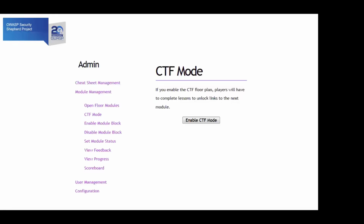The platform itself has a couple of modes. By default, in order for you to progress in Security Shepherd, you need to perform lessons and challenges in a linear order. But what you can do is enable different modes. So with a CTF mode, you have to complete lessons in that linear order. But if you're getting stuck, you can get hints. If you're an admin, you can enable a cheat sheet so that even if you're not familiar with every single lesson and challenge, you can have a cheat sheet available just for you. And if somebody's stuck, you can help them out.